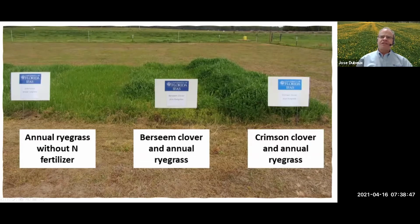When I got here, I did a lot of research on forage legumes to see which one would be a better fit for the region. This trial brought my attention. We have here annual ryegrass without nitrogen fertilizer on the left, as you can see. So it's pretty poor and not producing much. And then you have mixtures of ryegrass with Bersin clover. And you can see here on the right, crimson clover and annual ryegrass.